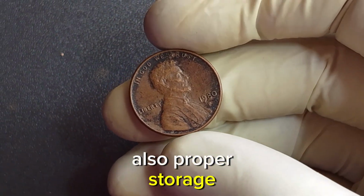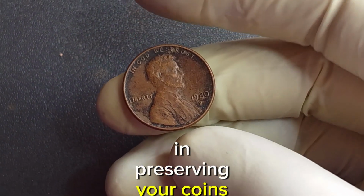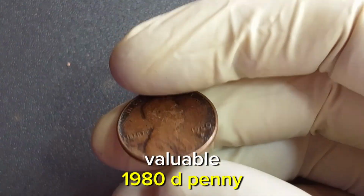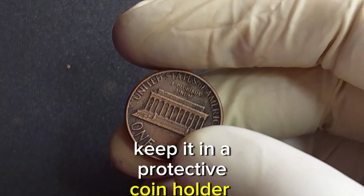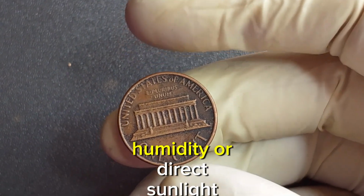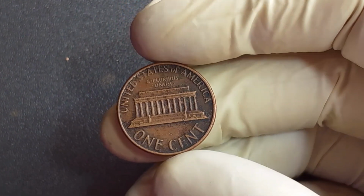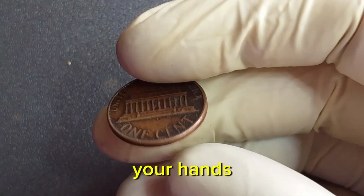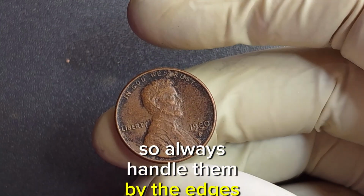Also, proper storage can make a huge difference in preserving your coins. If you suspect you have a valuable 1980 penny, keep it in a protective coin holder, away from moisture, humidity, or direct sunlight. Copper coins can tone or corrode quickly when exposed to air and oils from your hands, so always handle them by the edges.